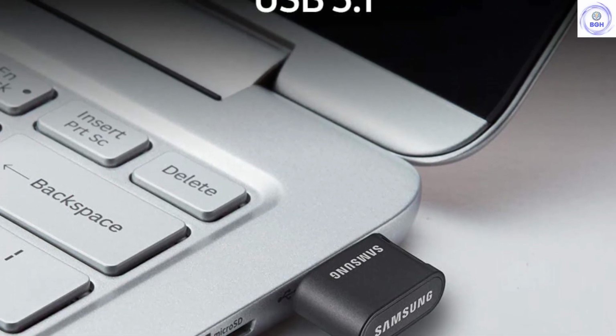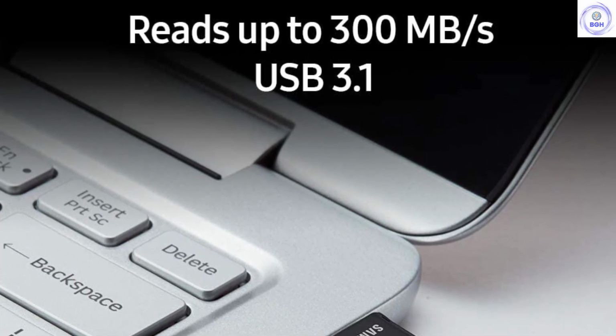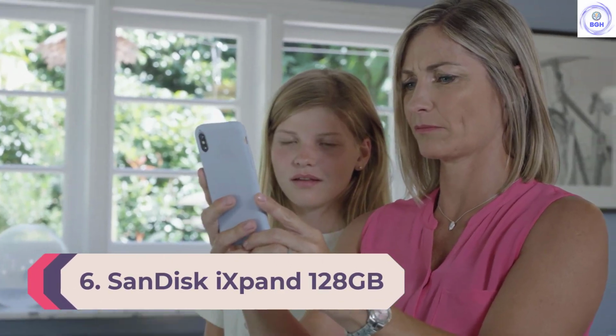Still, the Samsung Fit Plus 128GB is the best option we've found for fans of extreme portability of super tiny thumbnail drives. Number 6. SanDisk iXpand 128GB.